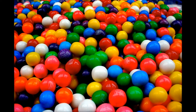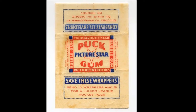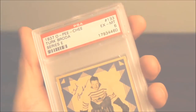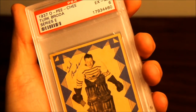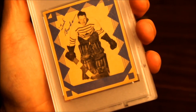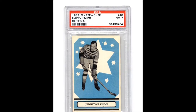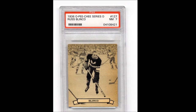The hobby was further revolutionized in the 1930s thanks to bubble gum. Chewing gum companies started to produce trading cards in great numbers during the Great Depression, leading the way to trading cards as we know them today. An Ontario-based chewing gum company started what would become a big part of their business, the O-Pee-Chee trading cards.